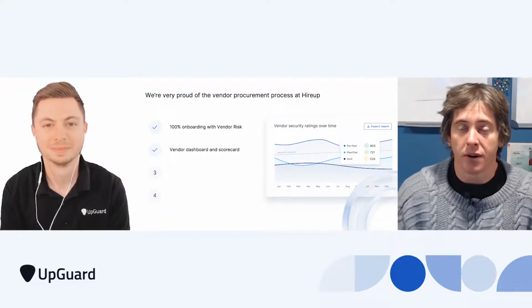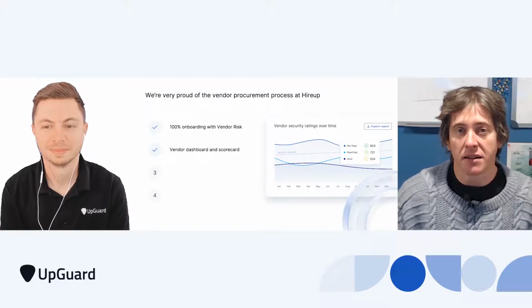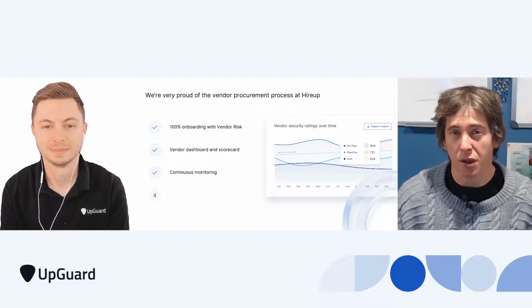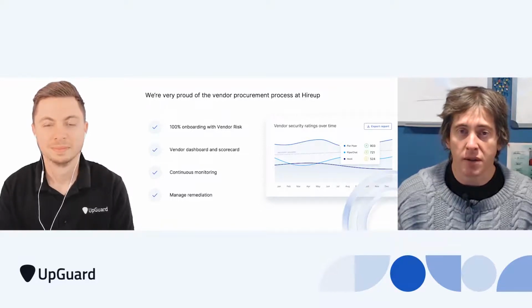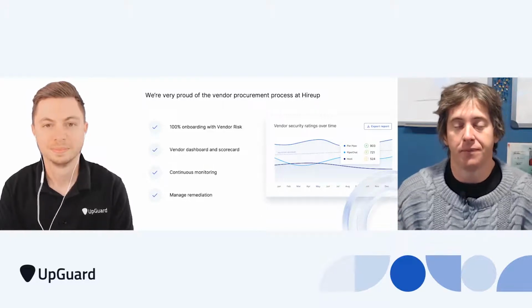Ongoing from the procurement process, once we've signed up and we're using a vendor, vendor risk allows us to keep tabs on that vendor. So we get a good idea if their security posture changes in any meaningful way, if it drops or goes up. Depending on the vendor, we can reach out and figure out what change caused that, what's happening, and if we need to take any action to fix it up.